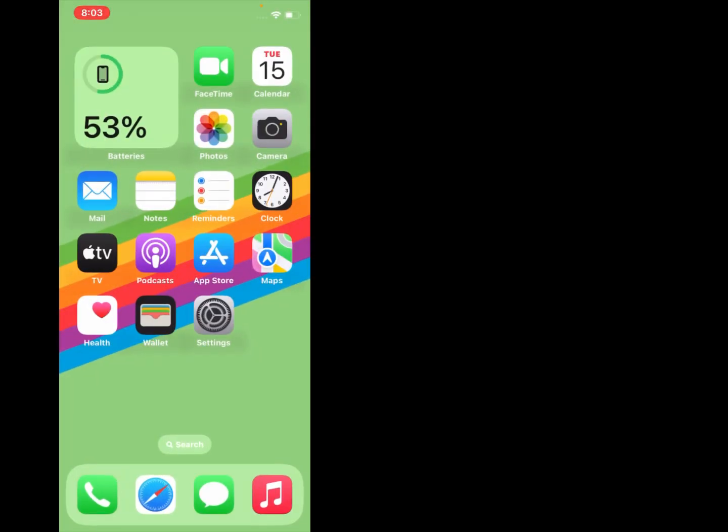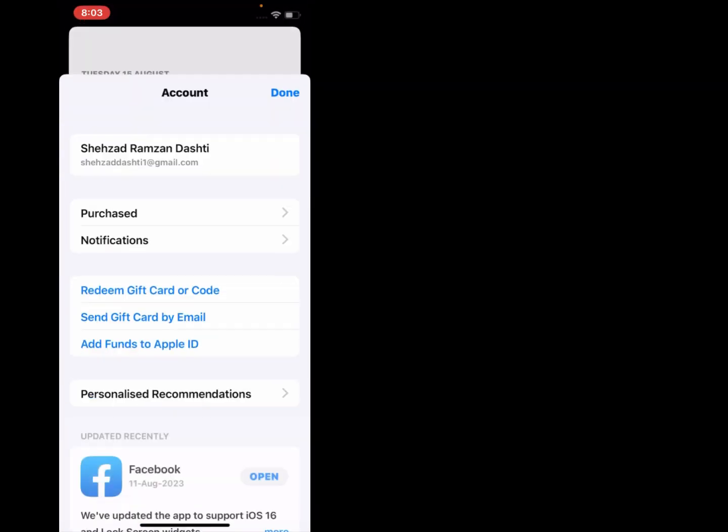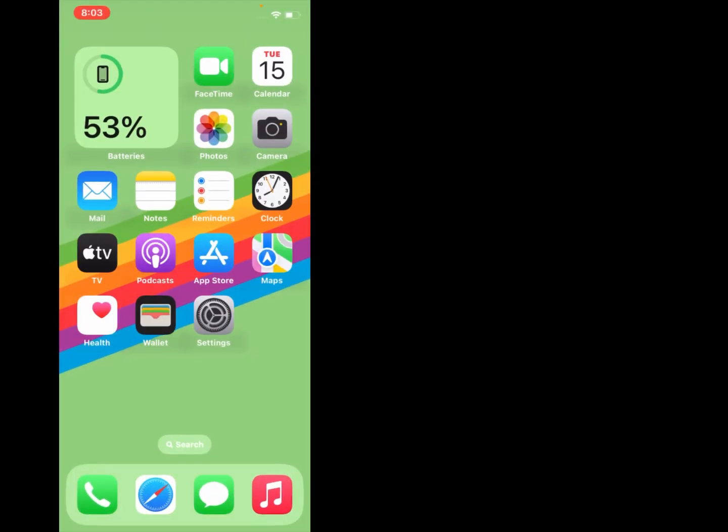If solution number 3 is not working, try solution number 4. Solution number 4 is update Message app. Firstly, tap on App Store and tap on profile icon and on the top right corner check the app updates. If app updates are available, update your app and the problem is fixed.